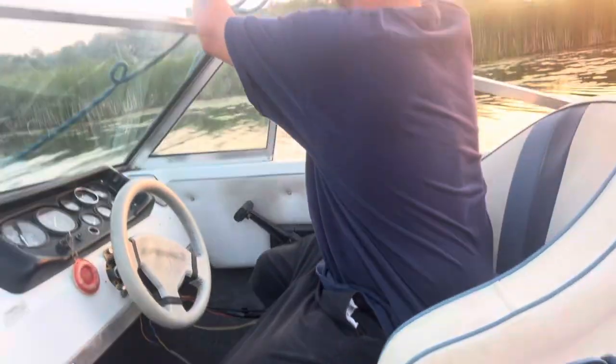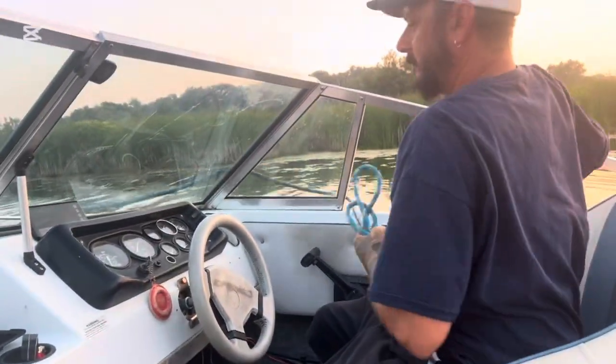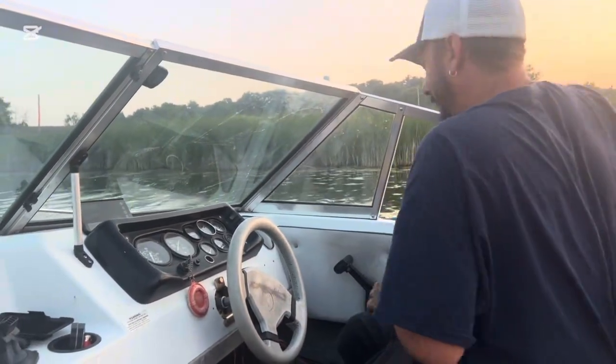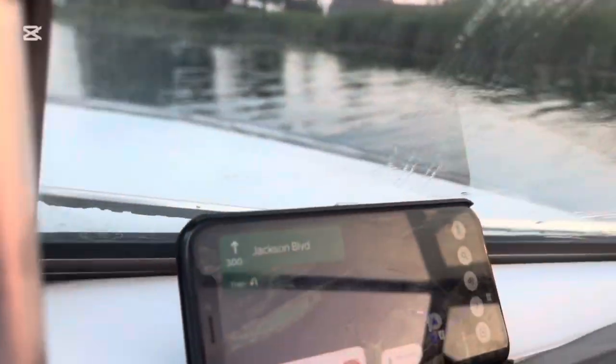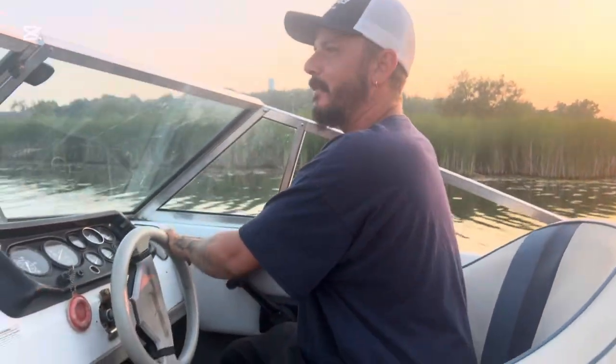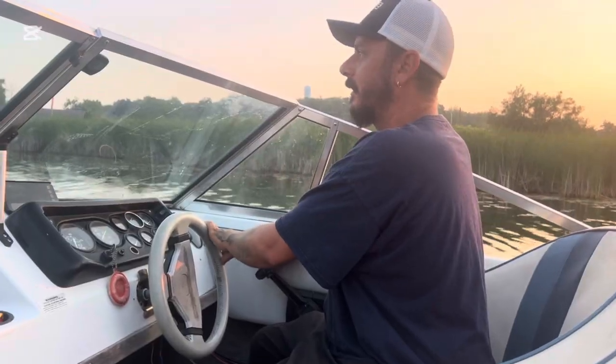In 300 meters, continue straight onto Jackson Boulevard. Sorry, sweetheart, I ain't taking the road. Bruh, that's if we were driving there. We're not driving there. We're cutting across the lake.